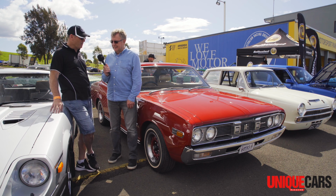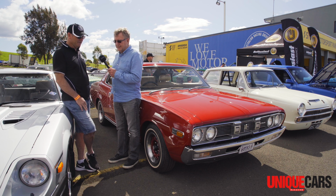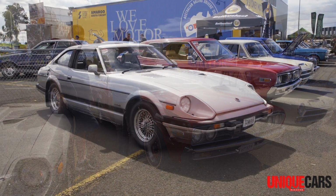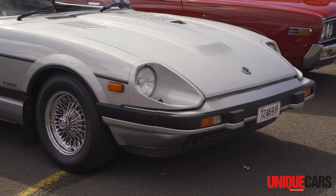So this is actually mine as well, this one here. This is a 280ZX. And how long have you had that one for? This one I bought in 2012. So it's a little bit more developed. This is an 82 model.